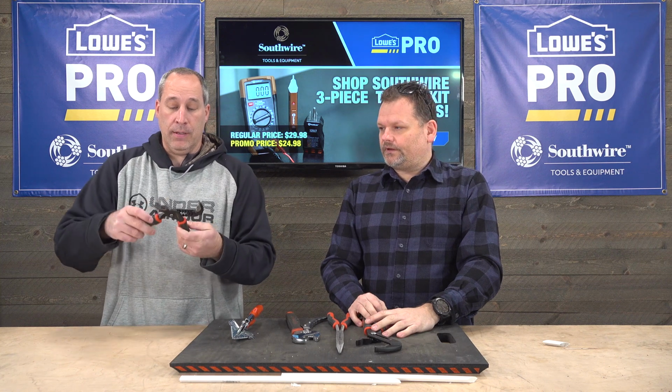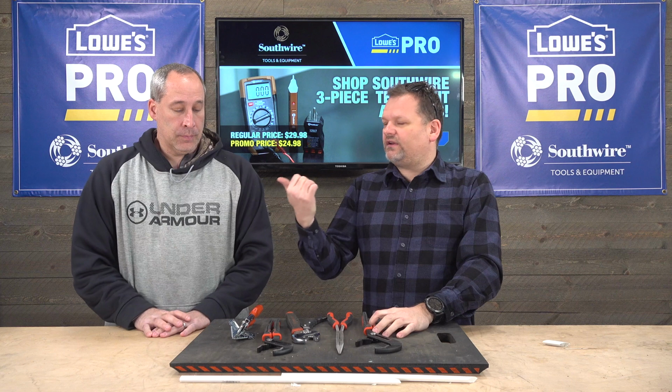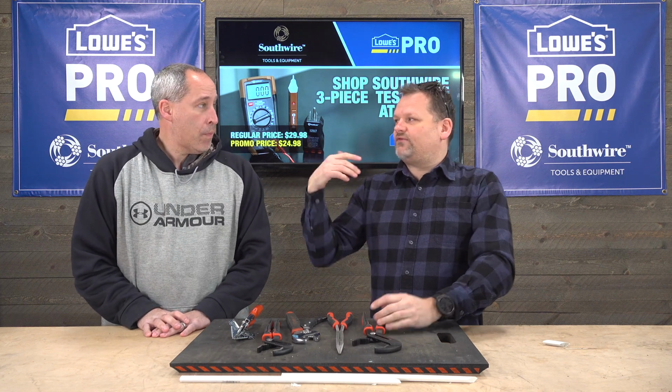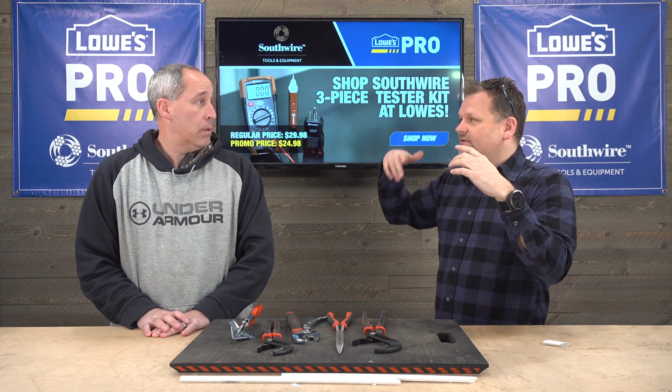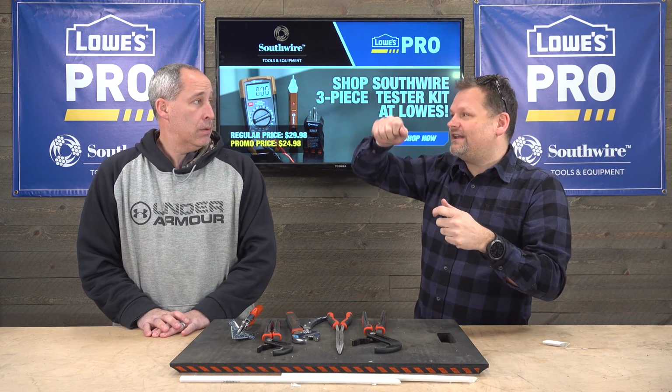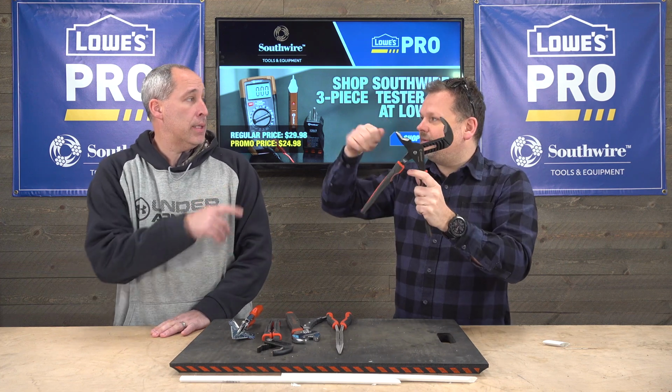I really like that. That's a nice feature to have in there for the pipe. For the pipe? Yeah. You know what it's good for too? We're putting up these floating shelves, right? And we're using black pipe. So it's all painted and nice, and you got to turn it into the socket right there. For the black pipe. Yeah. I didn't think about that one.